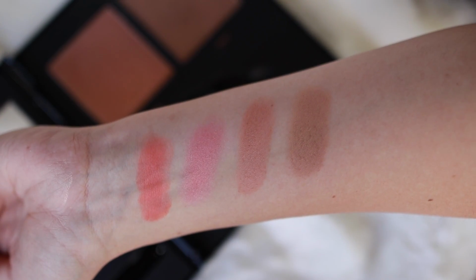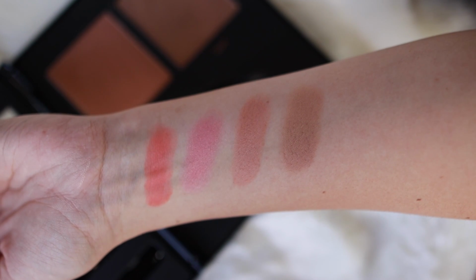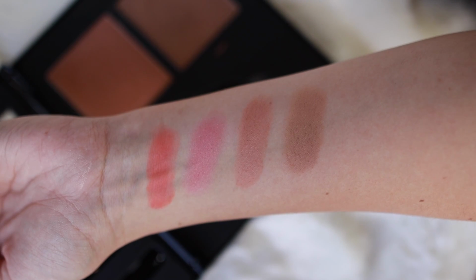So let's start out with the two bronzers. We have one called Sculpt, which is exactly what it sounds like. It's great for sculpting the face, defining, contouring. So I'm gonna start out with that one. It's more of that cool toned color, which is great to actually create a shadow. So I'm going in with this little pointed brush, which has been really great for contouring.